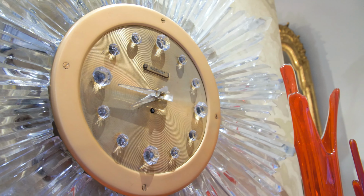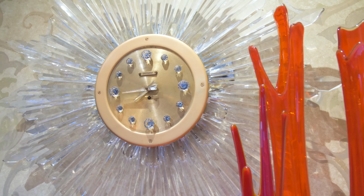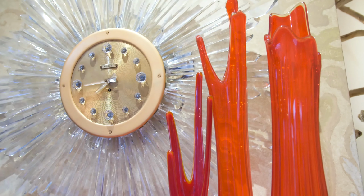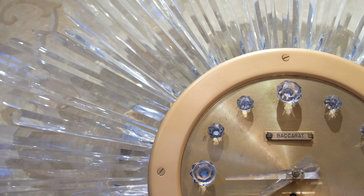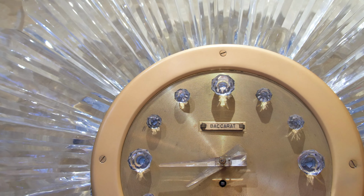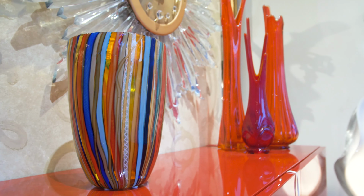One thing I wanted to ask Jim about is this Baccarat beautiful crystal clock. I love this. This is one of my favorite pieces I've ever seen. Yeah, Donna, it's one of mine too. It's a 1948 Baccarat starburst clock, obviously post-war, and they only made 20 of them, but they've just recently reissued new ones, but this is from the original 20. Wow. The whole setting here is incredible, and I'm crazy for this clock. So let me see some other beautiful things you have in here.